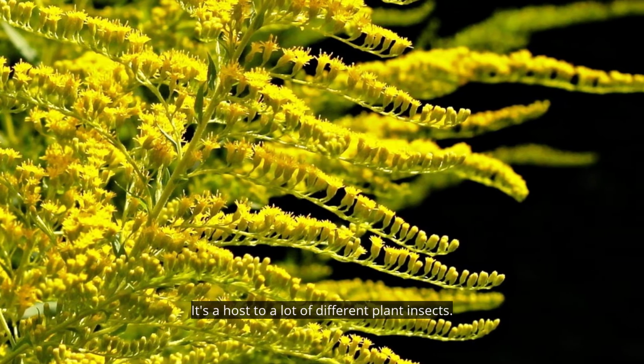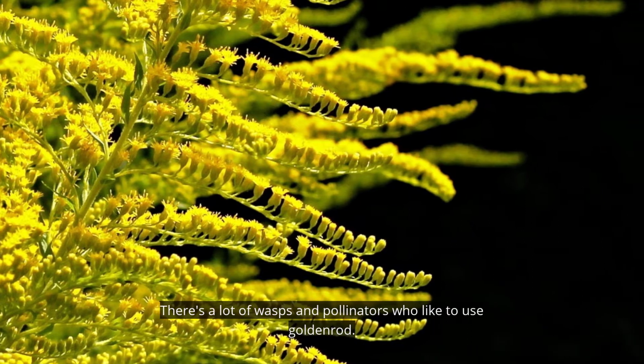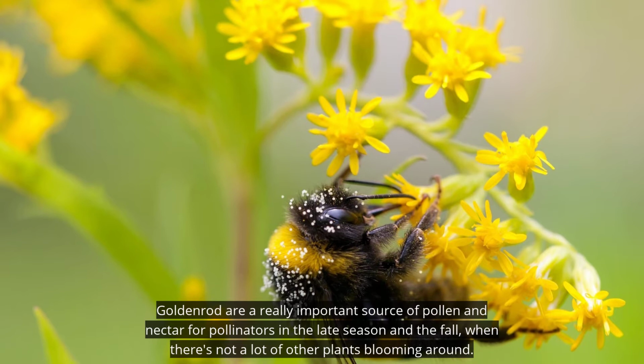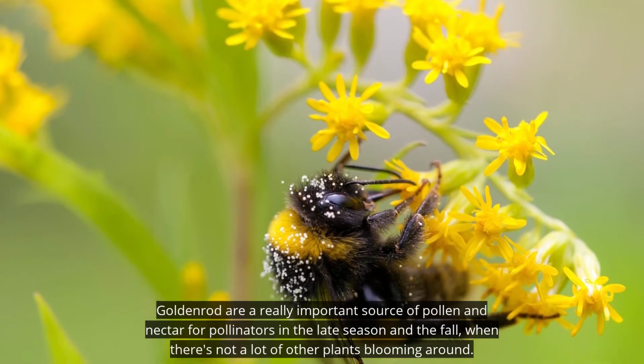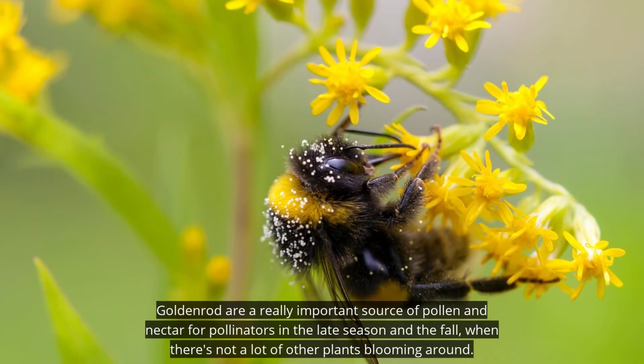It's a host to a lot of different plant insects. There's a lot of wasps and pollinators who like to use goldenrod. Goldenrod are a really important source of pollen and nectar for pollinators in the late season in the fall when there's not a lot of other plants blooming around.